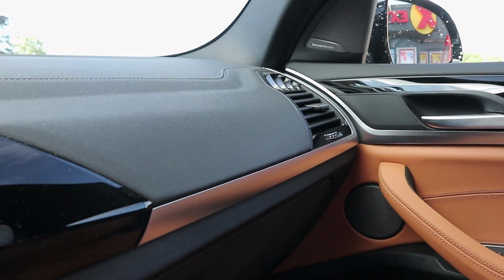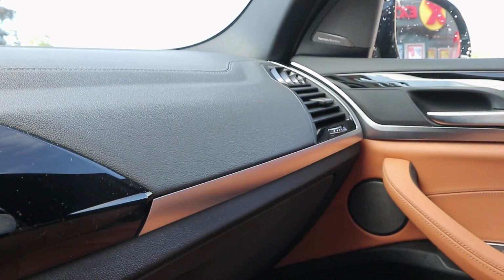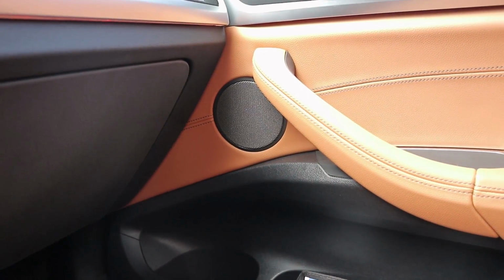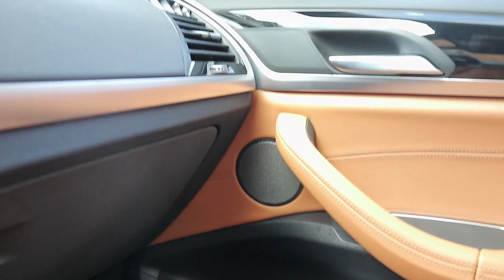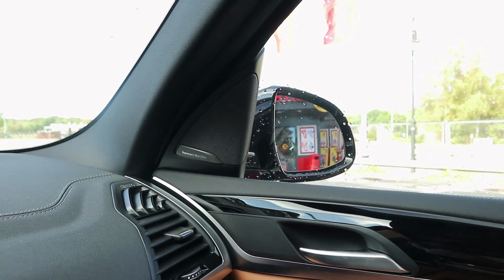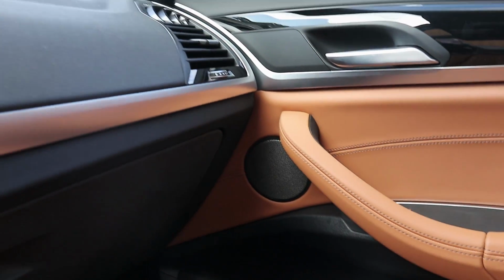I haven't driven the X3 without the Harman Kardon sound system, so I don't know what the speaker grills look like, but if they follow BMW tradition, they'll just be unlabeled and just black plastic, so you do get some interior upgrades while choosing the Harman Kardon sound system.